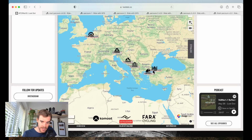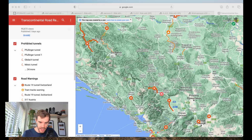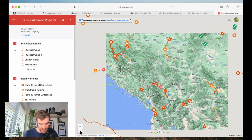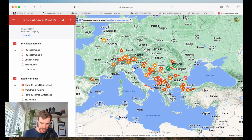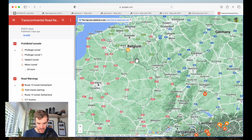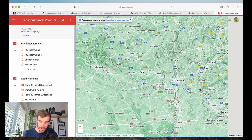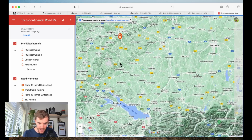Now, the Transcontinental Race is a self-planning, free route race. So all the riders have had to put together their routes. And there's a series of banned roads and sections which are not allowed to be used. Now you can see here, this is the resource provided by the Transcontinental Race. It's been developed over the course of many editions of the TCR, and essentially it shows you all the roads that are banned.